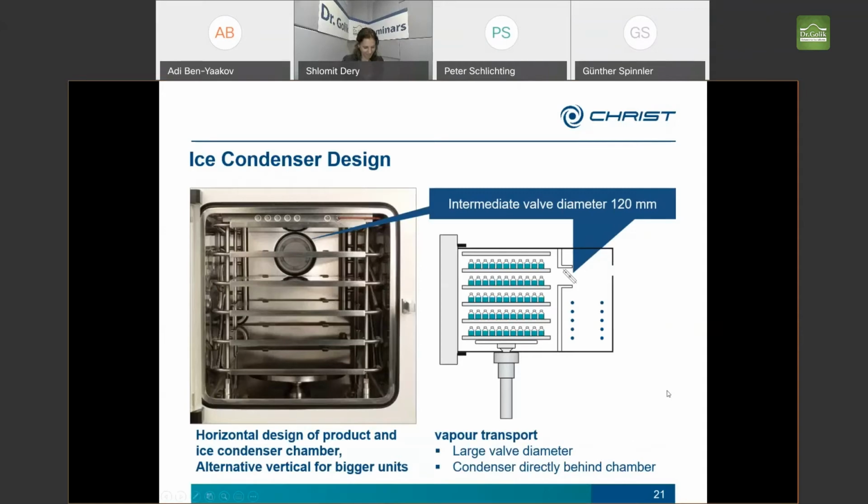How does a pilot freeze dryer look? The pilot freeze dryer has the same design as bigger production freeze dryers. That is the reason why a lot of customers use these pilots for start-up processes, for example, to find out a good freeze drying process before they start a really big production of pharmaceutical medicines.